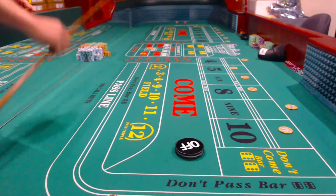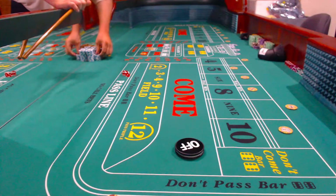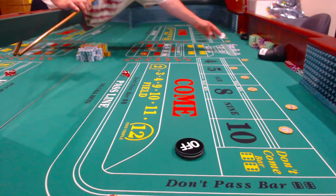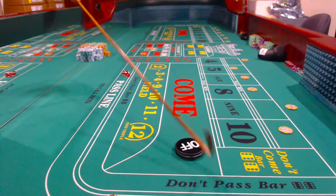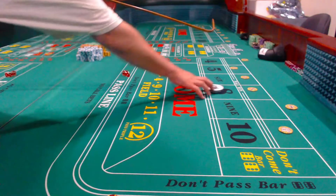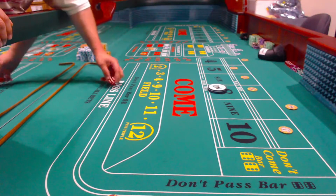That was a good roll. It landed nice. It hit off the wall gentle, and it just died. That's a 6-2 for an 8. Okay, we're back up on the 8 with a 6-2. That's the only way I've made the 8 tonight. I have not thrown it any other way yet on this session. 5-3 has not showed up, and hard 8 has not showed up. So we are back up on the 8. And let's see if we can make that 8.